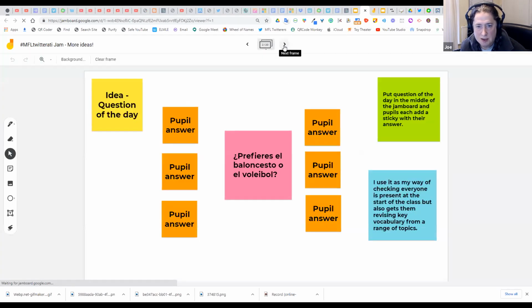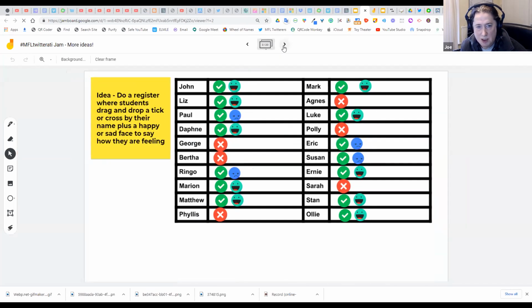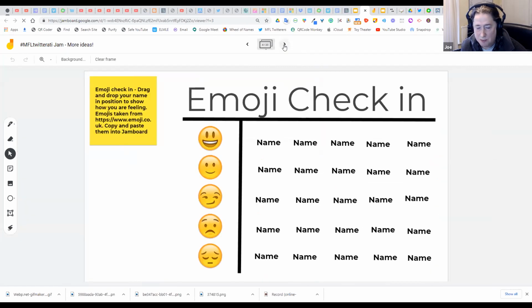Then let's just show you. Yeah, that's quite nice. This is using a website called Removebg, which allows you to remove the background. You can then drag the picture into your Jamboard and then add a speech bubble as a way of introducing the lesson, maybe. This one is suggested doing a register whereby they all drag and drop their characters next to their names. Those are just made up names.